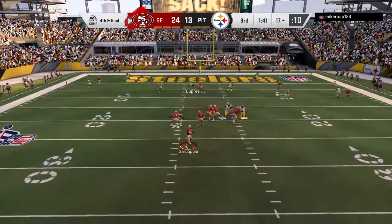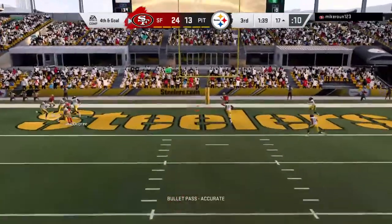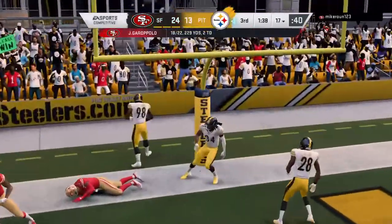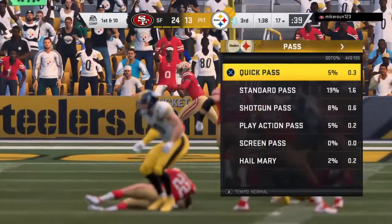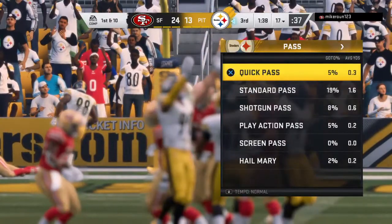They'll go for it. It's Garoppolo. And this is going to be incomplete. They can't hook up here on the fourth down pass attempt. And this Steeler defense able to come up with a stop.